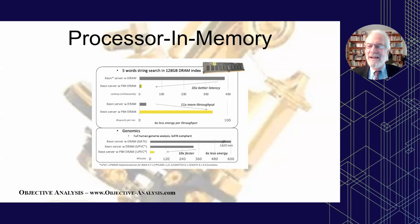You can download the slides if you want to look at it more carefully, or even just go to this company's website. But their processor, on the top line, you can see they say that it's 35 times faster in doing the Xeon server problem, for whatever this particular problem is that they've got there, the 5-word string search. And it offers 11 times more throughput. For genomics, they're showing that it's 10 times faster than a Xeon server. So, this is something that does really perform very well.